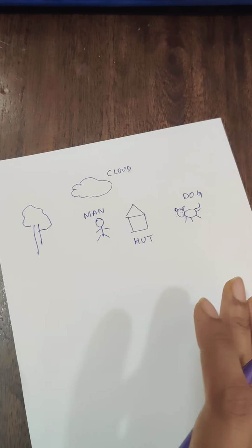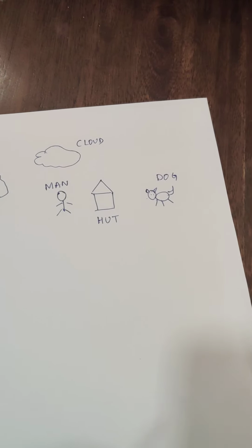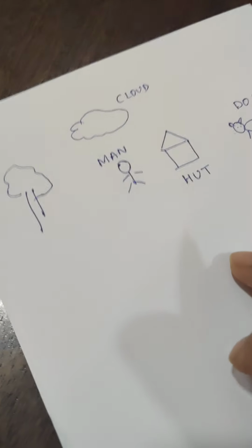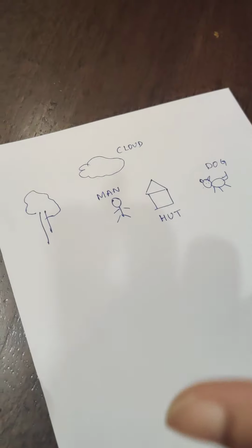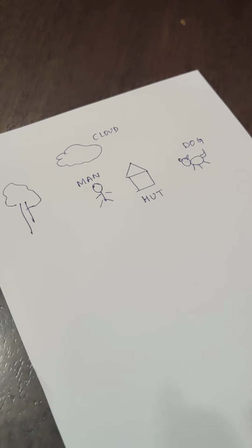So ask your child to draw, and before this you can just continue with the drawing process. Before your child actually starts writing words and alphabets, you can just ask your child to draw what they feel like. Suppose your child can draw trees and clouds and huts, so you can actually guess what I'm going to tell you is this is a hut. So ask the child to draw a hut, or just ask your child to draw anything.